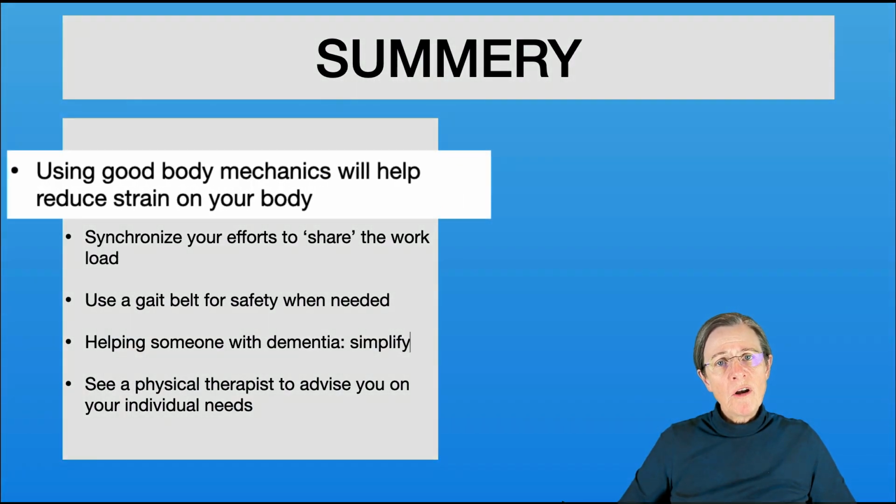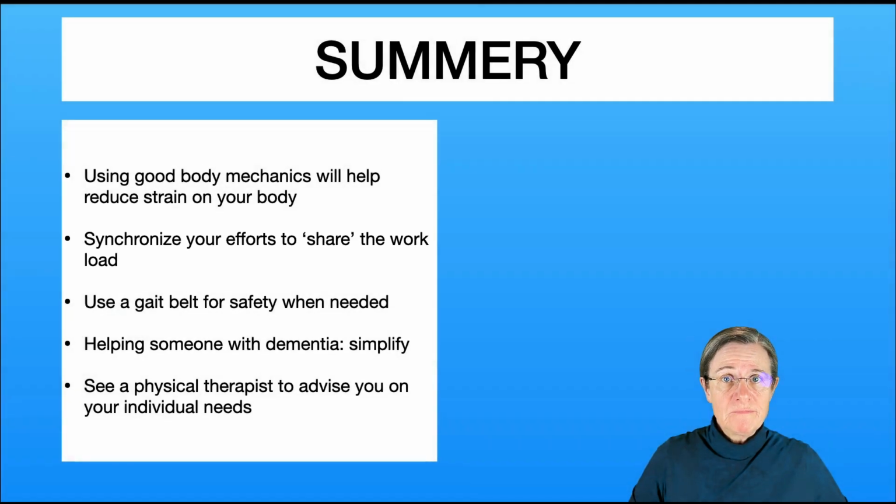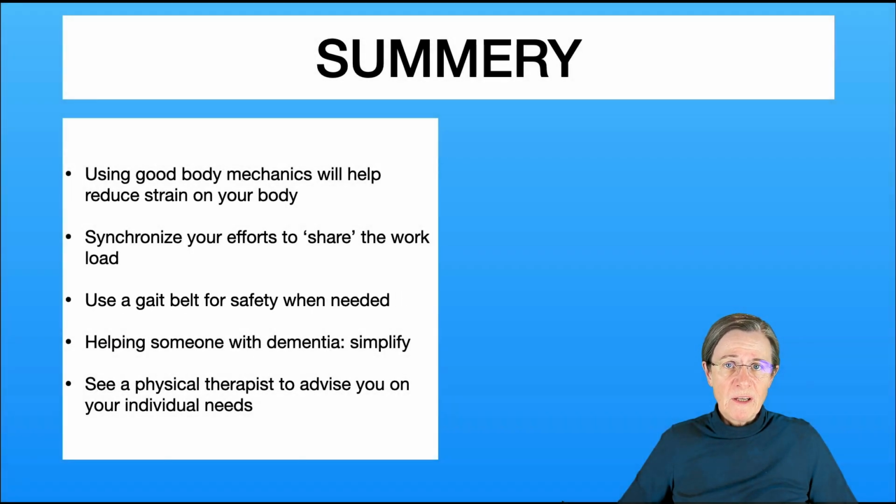So in summary, you want to make sure you use good body mechanics to reduce or minimize strain on your body. In synchronizing your efforts, you not only share the workload, but you make sure that the person you're helping continues to be an active participant in the activity, like getting out of a chair, and it also helps maintain their strength because they are then working harder. Make sure you use a gait belt when needed. So if you need to do more than help minimally, you should put a gait belt on. It'll help the safety and the effort for both you and the person that you're helping.